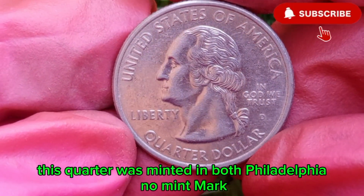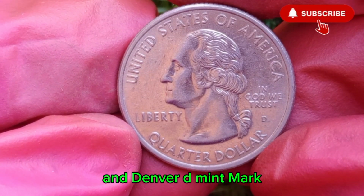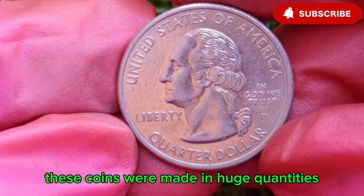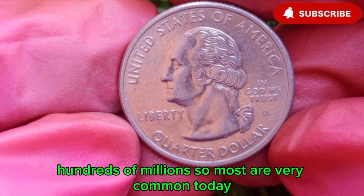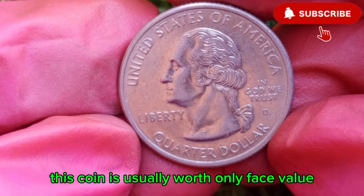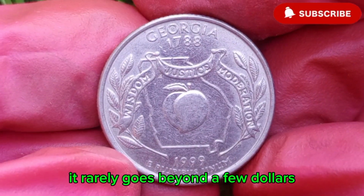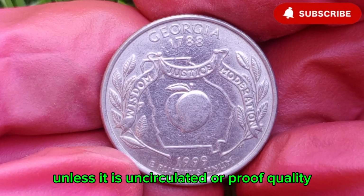This quarter was minted in both Philadelphia, no mint mark, and Denver, D mint mark. The D mint mark you mentioned simply means it was produced in Denver. These coins were made in huge quantities, hundreds of millions, so most are very common today. In circulated or worn condition, this coin is usually worth only face value, meaning 25 cents. Even in decent condition, it rarely goes beyond a few dollars unless it is uncirculated or proof quality.